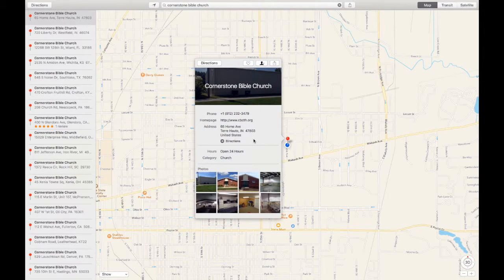This is the information on Apple Maps. It's going to pop up with a phone number, a website, an address, hours, and a category. All of these control where it is listed and the information. And this is how they're going to get a hold of you. The website is where they're going to learn more about your church. And this is how they're going to get to your church location.